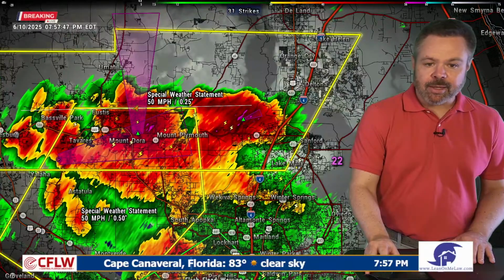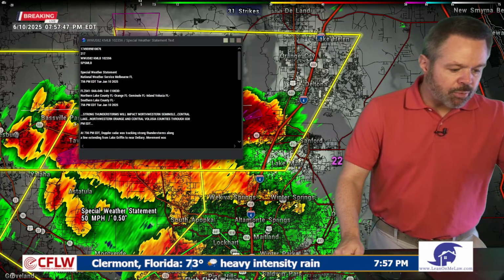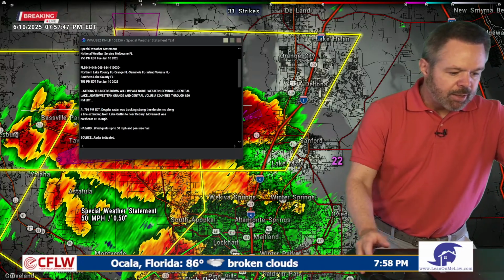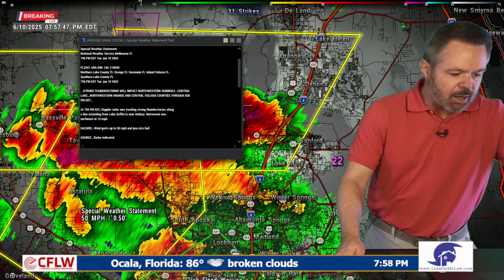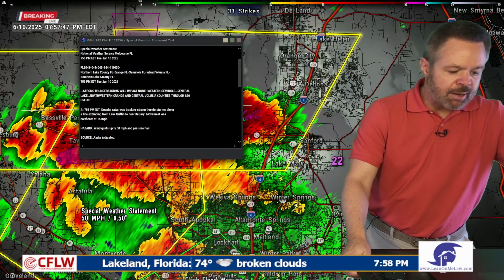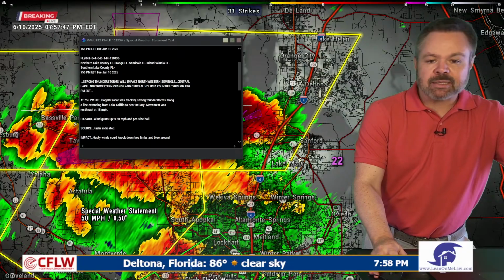Get you the deets on that, which look like this. Strong thunderstorm will impact northwest Citrus, central Lake, northwest Orange, and central Volusia counties until 8:30. Doppler radar, strong thunderstorm near the Lake Griffin area to DeBary, movement northeast at 15. So there's that east component that I've been talking about for the last hour or so. Wind gusts to 50 and some pea-sized hail.